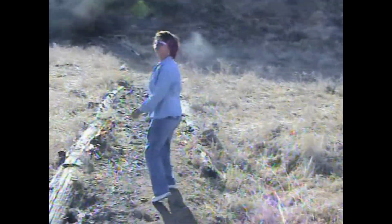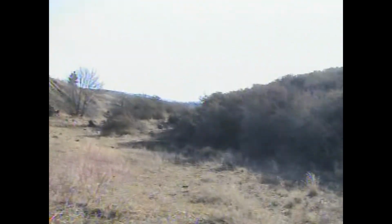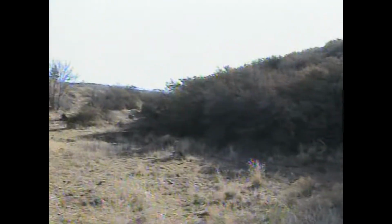Okay, it's the morning of the 24th? 23rd. Thursday the 23rd. We're still at Arcosanti. Arco. Oh, Arco. A-R-C-O. Arcosanti. And we're doing a little walking on the path down below the complex.